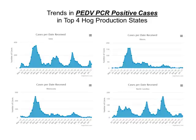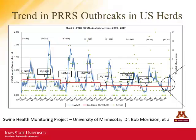So you can see here, Illinois, once they got over that initial hump and a little bit seasonally, in the last year have seen very, very little PDV. And you can see the Carolinas is more of a farrow-to-finish industry, and it's very dense down there, and they had a real struggle in the 2 years past the break, but this past year have seen much, much less. And the Minnesota experience is more similar to Illinois.